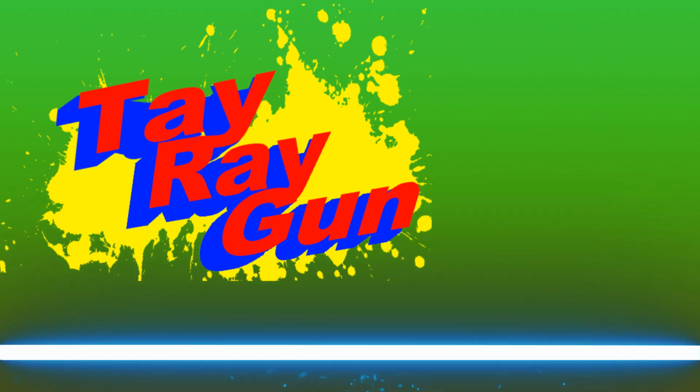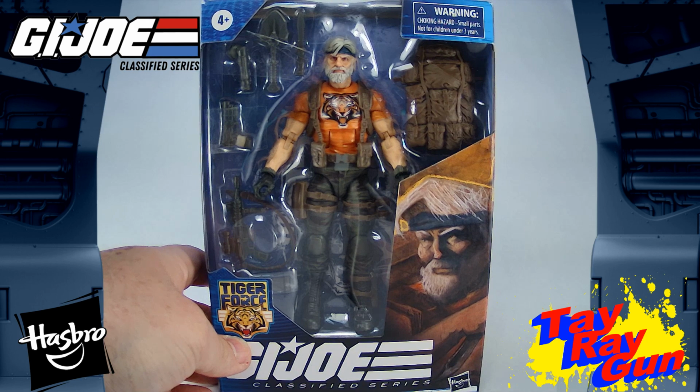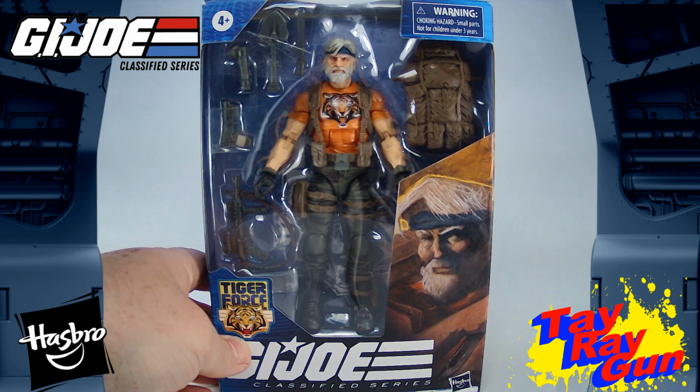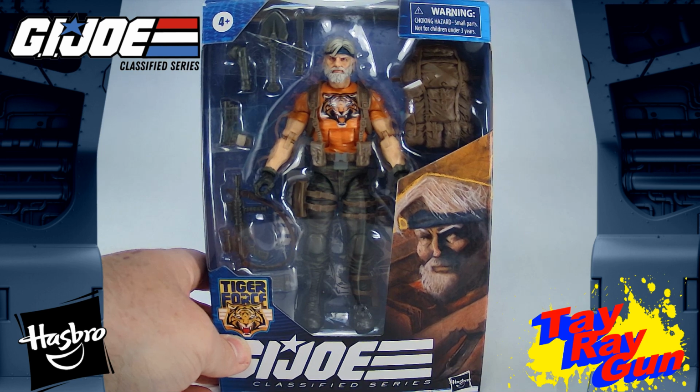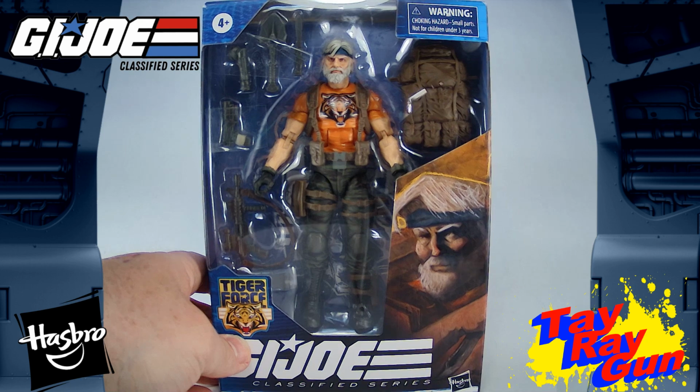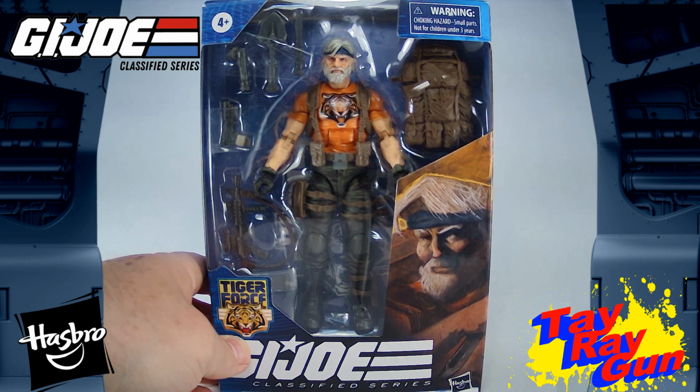Yo, Joe! Hello, toy fans. I'm here with another one of our toy openings. Now, this was something I picked up recently. He's been out for a few months now, and he is a Target exclusive G.I. Joe Classified figure. And all the Tiger Force and I believe the Python Patrol figures are.